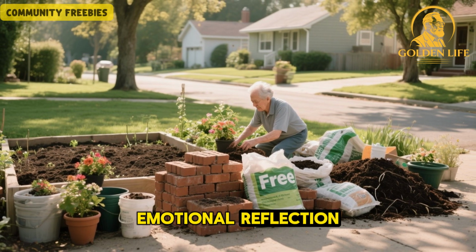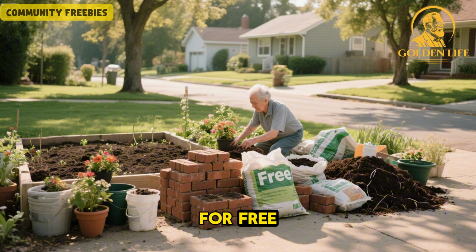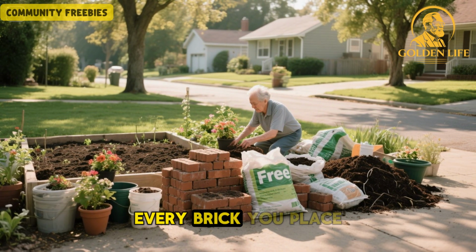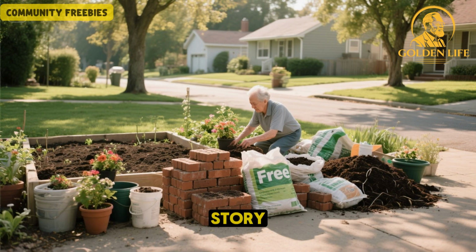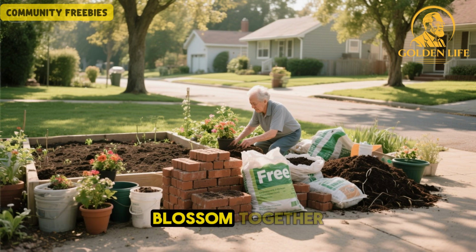Emotional reflection. There's a special thrill in uncovering hidden gems for free, an unexpected treasure hunt that brings joy and purpose. Every brick you place and every free bag of soil you use enriches your garden's story. More than that, you become part of a community exchange where generosity and resourcefulness blossom together.